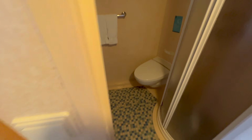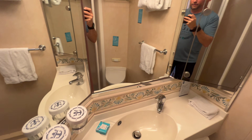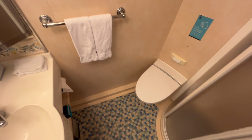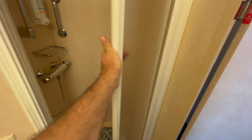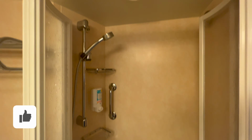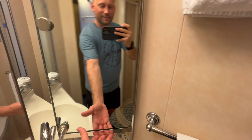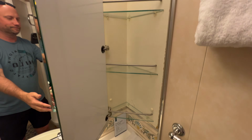Light switch. Pretty solid. I think fairly spacious actually. Maybe not the shower. I almost walked out of here before I noticed this. Here's some storage for you. Put your toiletries.